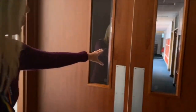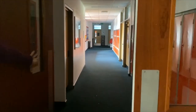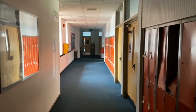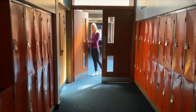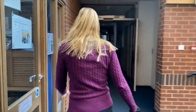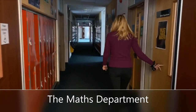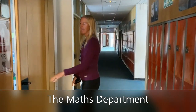So I'll just show you this way. Just open the door there. Miss can show you down there. More English corridor. Look at those rooms. Loads of them. Okay, so that's English done. Come on through and I'll show you maths. So straight opposite English, we have maths. So we come on through these doors here. That's the staff room there. And we've got the maths corridor, okay?